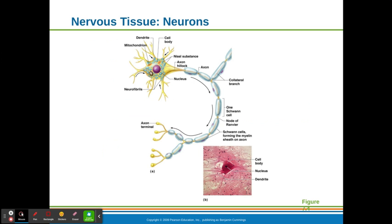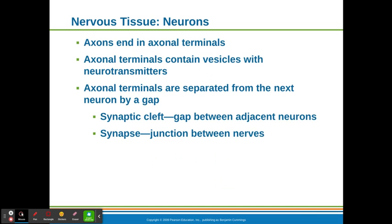So to jump back to figure 7.4, we can see our dendrites right here, and we've even added arrows to show the general motion in which those messages are transmitted. So these axons end in axonal terminals. The terminals contain vesicles with neurotransmitters. We'll talk about those when we get to nerve physiology in a couple of minutes.